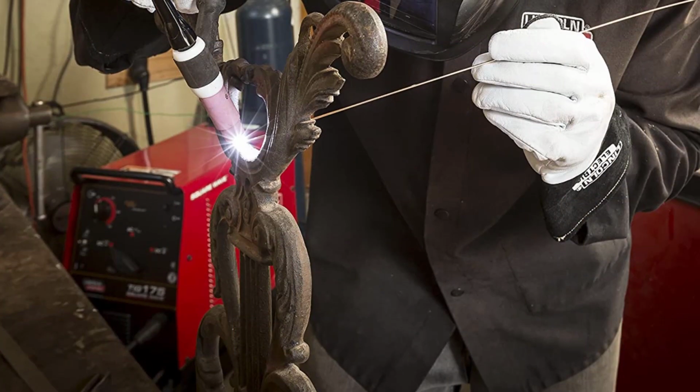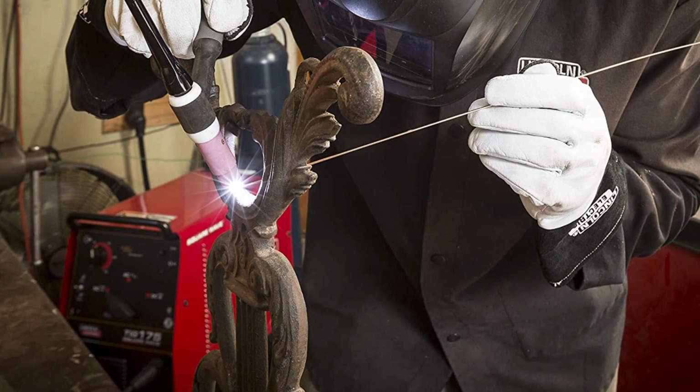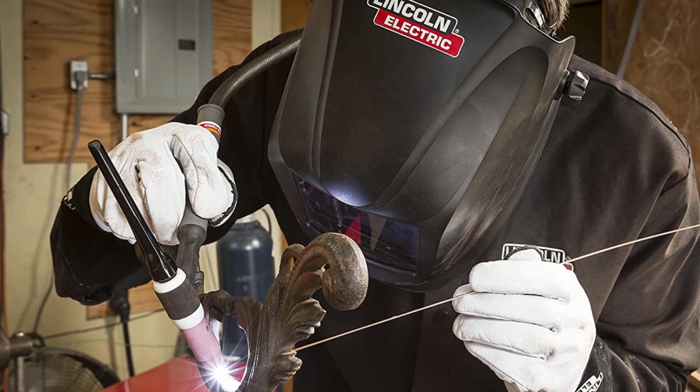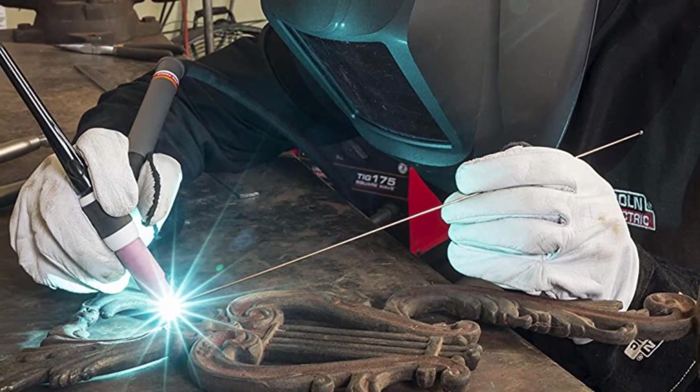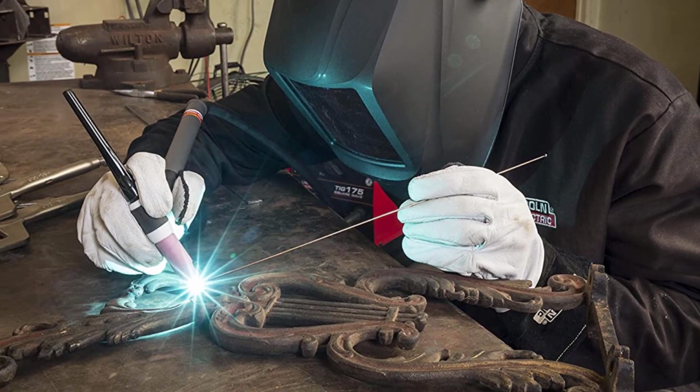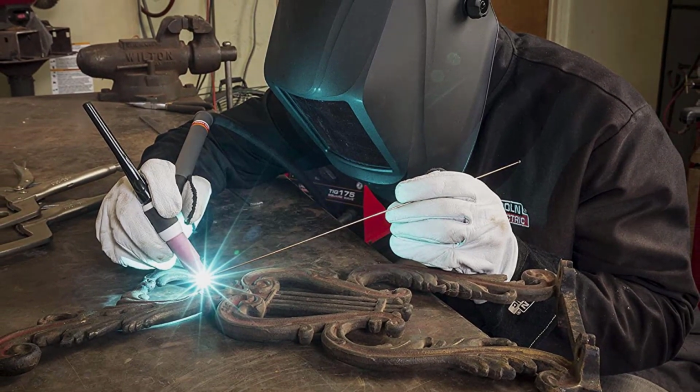Product features. Style: industrial. Material: steel. Weight: 2.64 pounds. Color: black. Positive side of this product: matte black finish, shade 11 lens, can be customized according to personal choice. Negative side of this product: the flip action makes a loud noise.